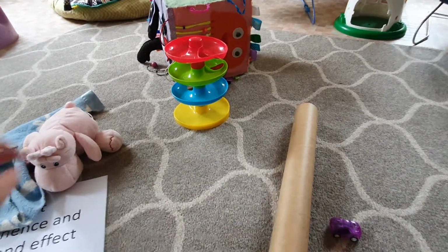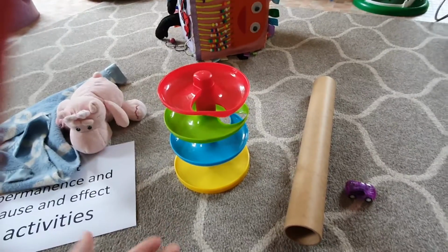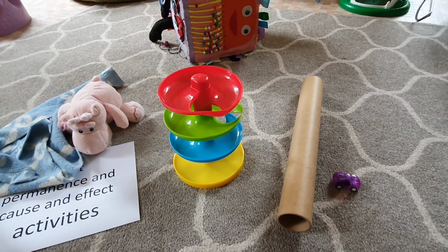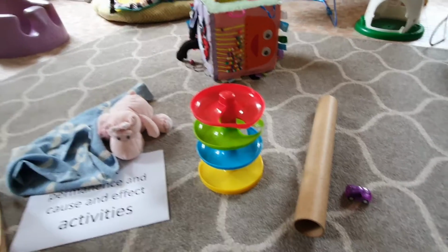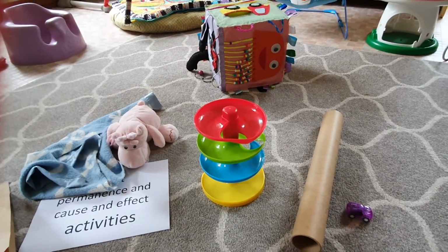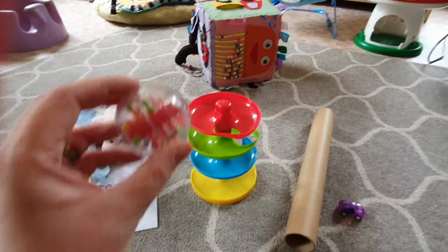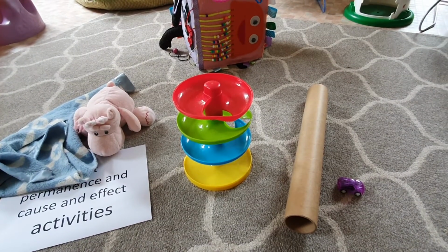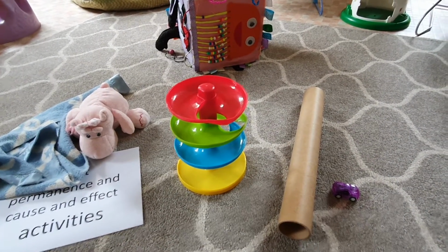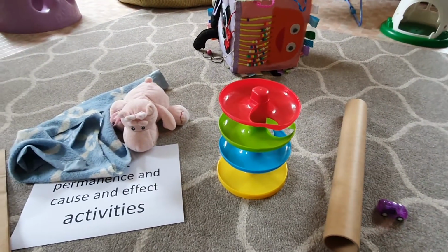This is a nice one for cause and effect. If you don't have something like this at home, you can just use an old shoebox, cut a circle in the top and on the side, and then they can put the item through the top and it comes out the side again. So this one, the babies are physically placing an object, and they can see that by doing that it causes it to roll and to come out the other end. So that's a great one for cause and effect.